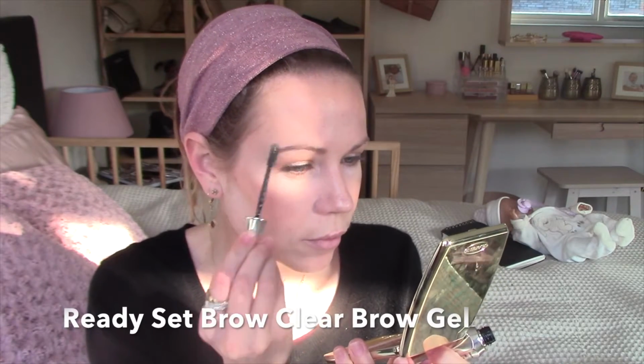Moving on to brows, I'm just going through my brows real quick before I go in with my Benefit Ready Set Clear Brow Gel, just to set them in place before I go in with my Clarins Brow Kit, and I'm taking the two lighter shades to fill in the gaps.